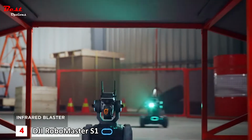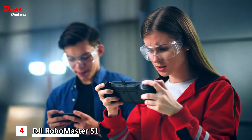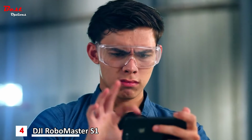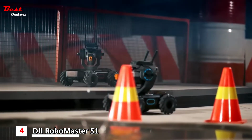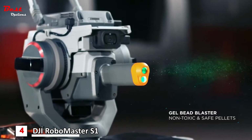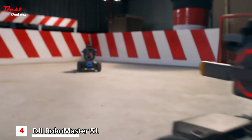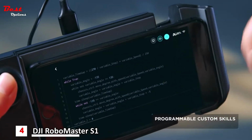On the battlefield, dominate your competition with the infrared beam. Use mystery bonus abilities to get an edge, like this. And if that's not enough, experience real rapid-fire action with the Gel Bead Blaster. Pressure-sensitive sensors let the S1 feel every impact. In a tight spot? No problem. Outwit your foe by coding a custom move.